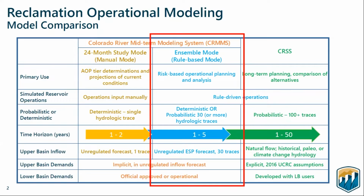CRIMS can be operated in two different types of modes. I'm going to focus on the ensemble mode since with the testbed, we use probabilistic forecasts, and CRIMS in ensemble mode has those capabilities. CRIMS can run out from 1 to 5 years. For this specific application, we're going to be focusing on the 2-year range.